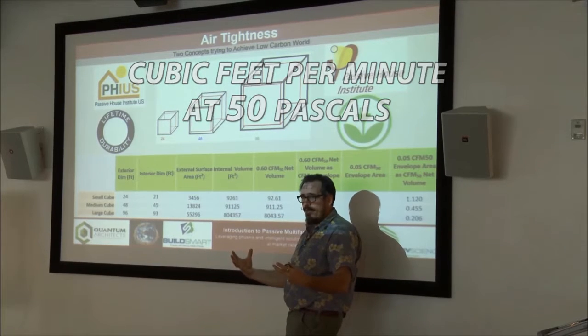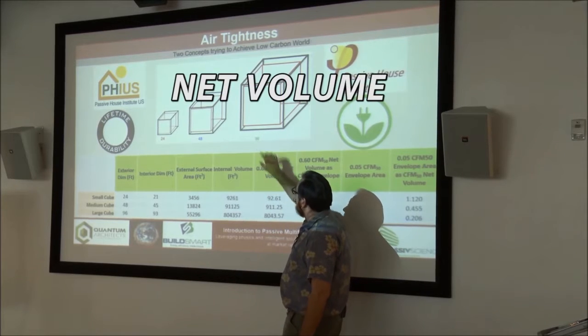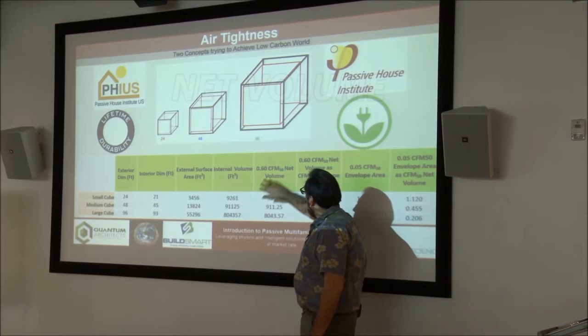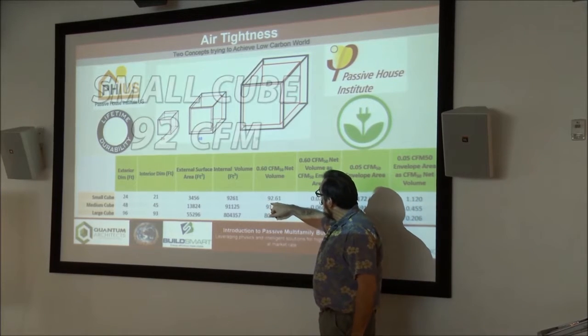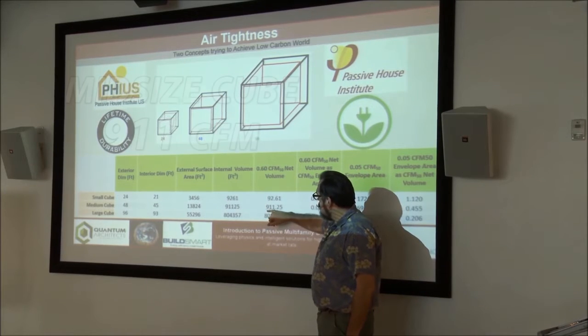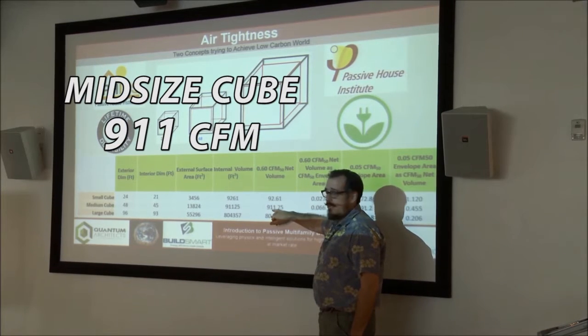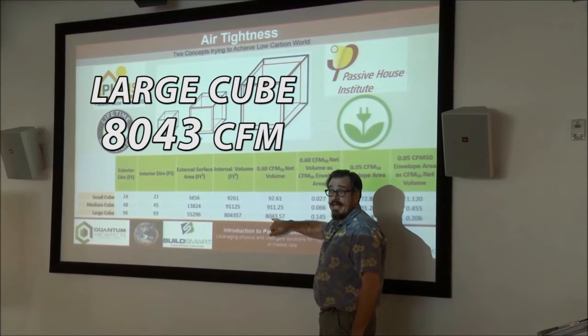You blow up the envelope with air and you see how much air is leaking out. 0.6 is based on the net volume, okay? So a 0.6 net volume calculation would say, okay, on the small cube, I can go up to 92 CFM. On the mid-sized cube, I go up to 911. And on the larger cube, I can go up to 8,043 based on the net volume.